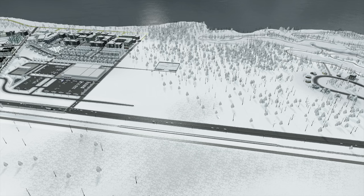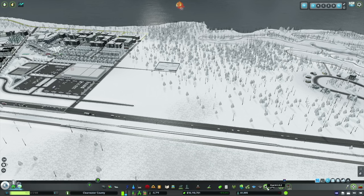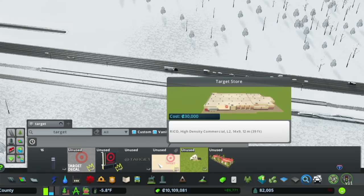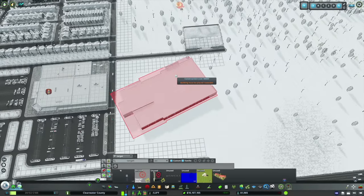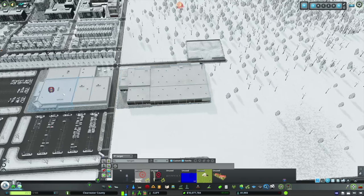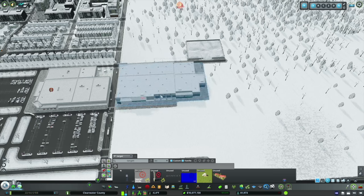So let's get started. The first thing I want to do is take a look at the assets that we have available to us. And we have this lovely Target from King Leno, and we're going to place that right next to the Costco. And the game plan here is going to be to basically mirror what we've done with Costco. So I've used Move It to spin this around just so we can have this in the right location.